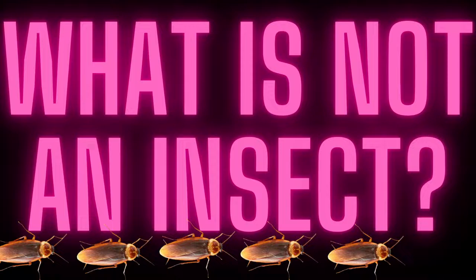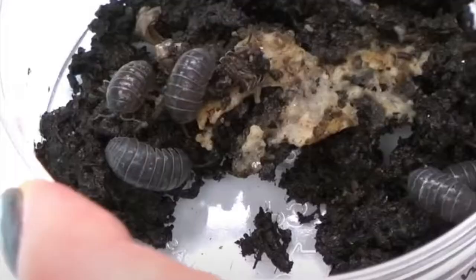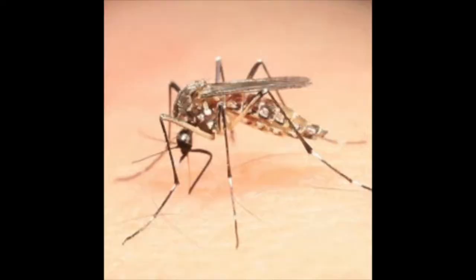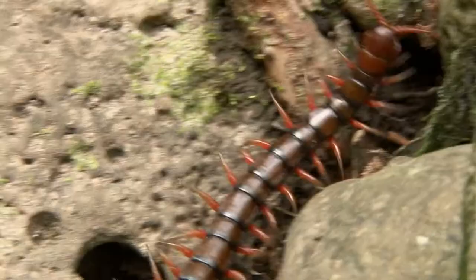Which one is an insect? Spiders? Pear bugs? Praying mantis? Scorpion? Mosquito? Centipede?